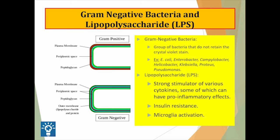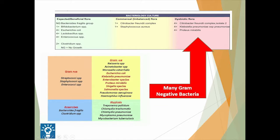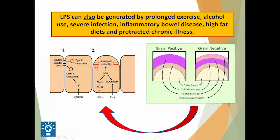Lipopolysaccharide that sheds from its cell wall is a stimulator of different inflammatory chemicals called cytokines. In extreme cases, lipopolysaccharide can induce insulin resistance. It can even induce microglia activation, the main immune cells in the brain. So an overaccumulation or growth of these gram-negative bacteria could lead to excess lipopolysaccharide production, which leads to increased production of inflammatory immune chemicals, which in the gut is problematic because it can damage the surface lining of the gut, leading to leaky gut. Okay? The lipopolysaccharide damages that tight junction structure that keeps the epithelial cells in the gut intact.